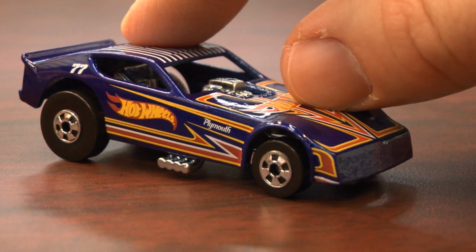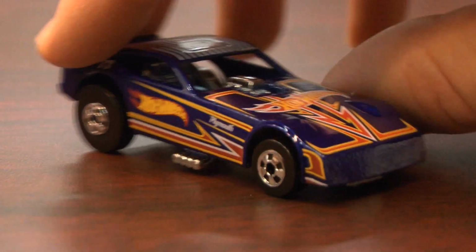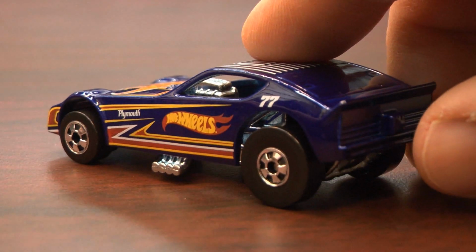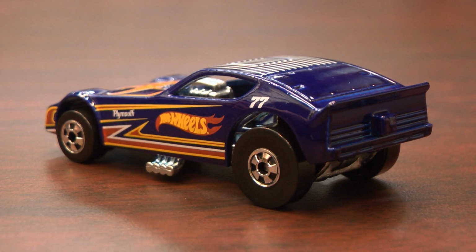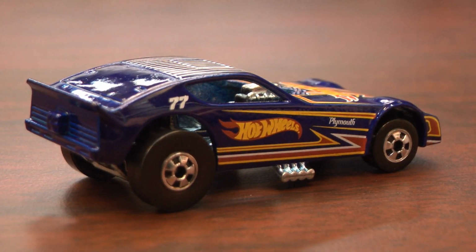In the awesome Hot Wheels Hot Ones series, it's the Plymouth Arrow funny car. There's nothing funny about this car. It's all badass. Boasting the number 77 with a lightning bolt-inspired Hot Wheel paint job, you know this car has conquered 77 volcanoes, and that was before lunchtime.